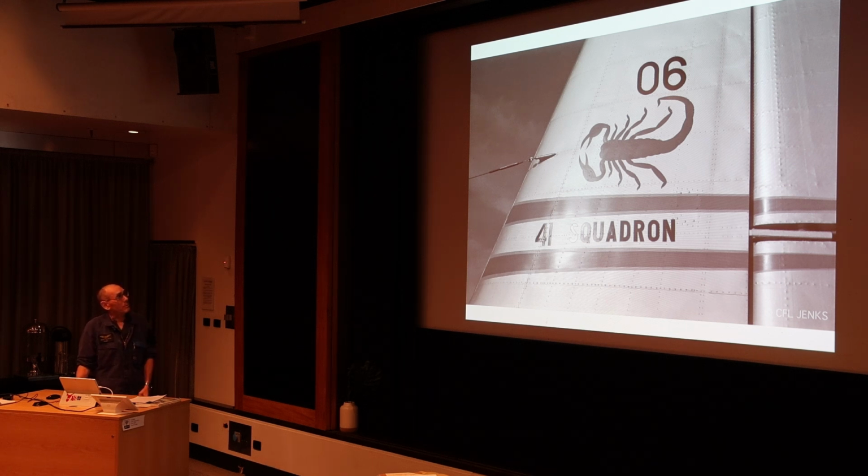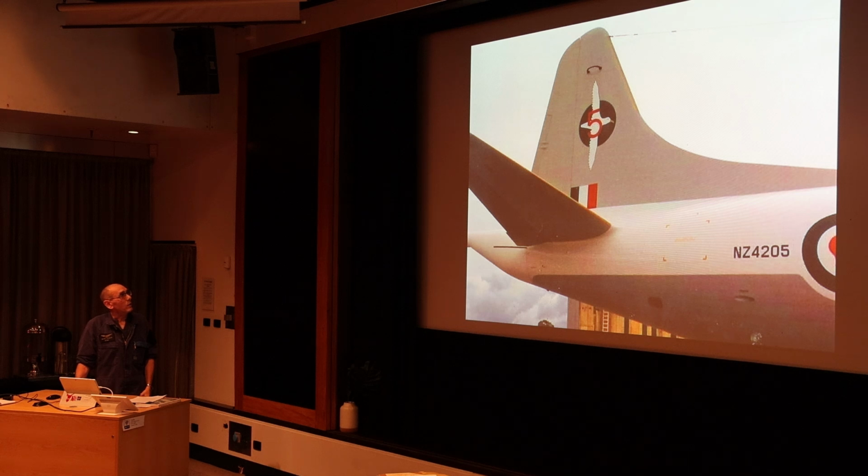That's 41 Squadron up in Malaya, and they had that was a mission they were on, Operation Scorpion. So they actually added this big red scorpion to their tail. But in those days, the 50s and that, they just had these squadron banners across the tail of the aircraft. So it's a big blue stripe with yellow outlines and then the squadron number in the middle of it. So that was quite common, 40 Squadron, 41 Squadron, all those 1950s ones. There's our Albatross on the tail.